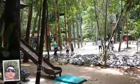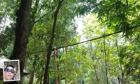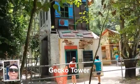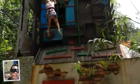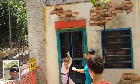The walkway to somewhere. That's where those fellas do the bungee jumping from the top, which I did just now. Look at this little hobbit's house with grass growing at the top. This is a gecko building where one has to climb to the top. See, they rappel downwards thereafter. Oh, here she comes. Yeah, that's nice. All right, rappelling off.